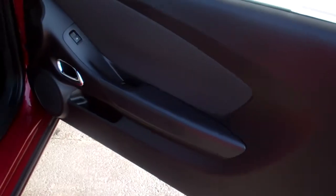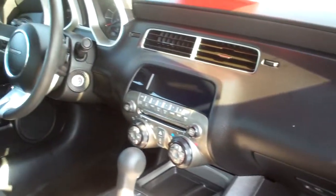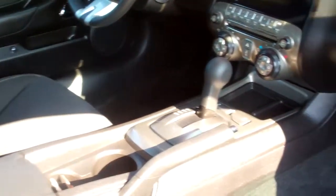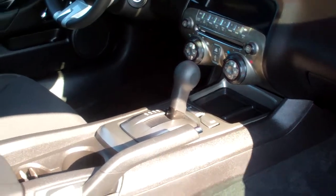It is cloth interior. Very nice dash on this one. I like how the design of it is laid out. Does have cruise control, CD player, power locks and windows. Looks to be in great condition. No rips or stains on the seat.